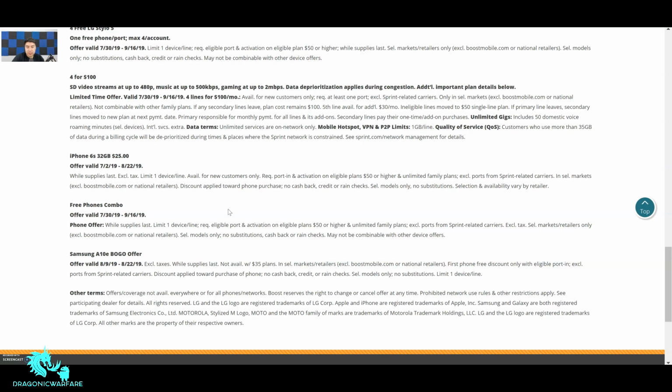So it says eligible on a $50 plan. Of course, you have to get a higher tier plan of $50 or higher. So $50, or the $60 or the $80 plan, I believe it is. You can get anything $50 or higher to get this offer. It says excludes ports from Sprint related carriers, so it cannot be Sprint related. So nothing that uses Sprint, like I guess Unreal Mobile. If you get the Sprint variant, Sprint, Boost, Virgin, anything like that that uses Sprint, you have to check that out. It says in select markets, excludes boostmobile.com or national retailers. National retailers would be like Walmart, Target, anything like that.